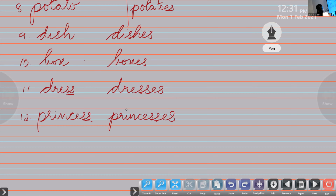Okay, 13th word. Who's that talking? Okay, chair. Giselle, come on, tell me the plural form for chair. Chairs. Here we have to apply the first rule, since it doesn't end with CH, SH, S, X or O. Most singular nouns change into plural by adding S to it. That is the common rule.